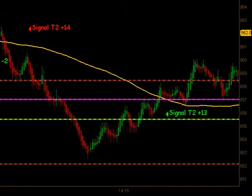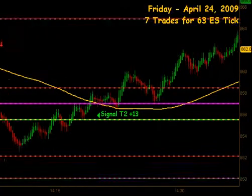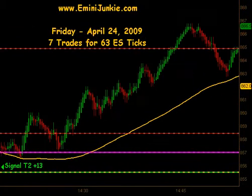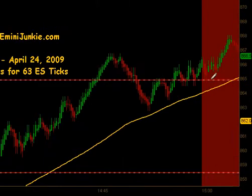We hit our 2 o'clock reversal time frame, got a bounce off this previous support level. Traded back up through our open, back across the moving average, got an opportunity to get long that produced targets 1 and targets 2 to the upside for 13 ticks on an extension play there, and that was basically it for the day, and then we traded higher. So that was an active day for us, a great day, 7 trades for 63 ES ticks, and then we stopped trading at the 3 o'clock time frame.